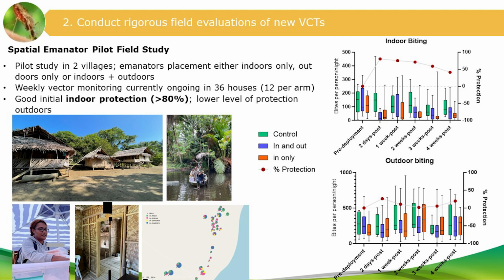So in a village we conducted a pilot study in 2 villages with the spatial emanators placed indoors only, outdoors, or indoors and outdoors, with weekly monitoring of the houses. And we observed a good initial protection up to 80%, but then the efficacy waned over time with lower levels of protection observed outdoors as expected.